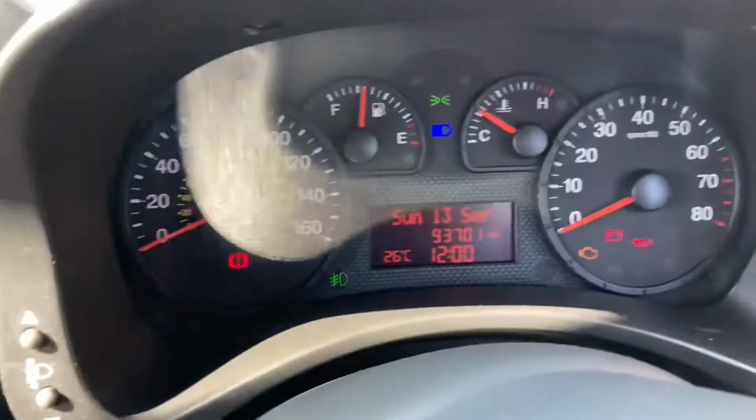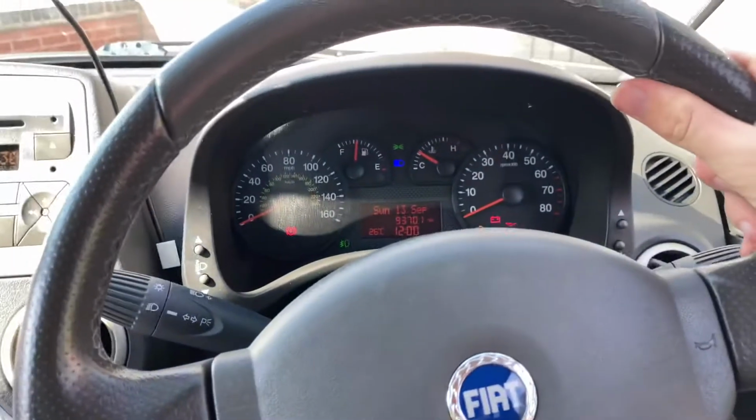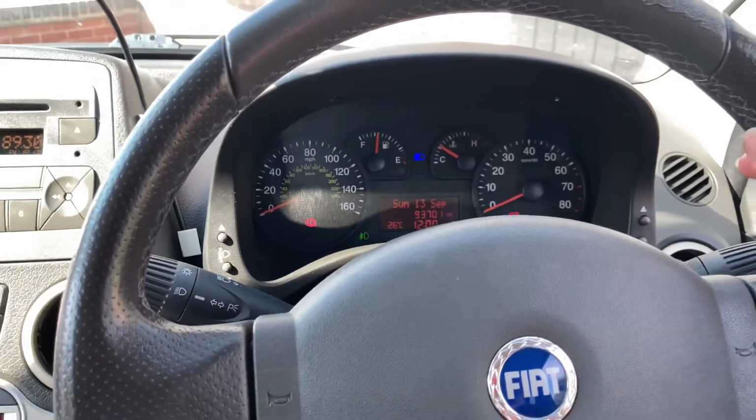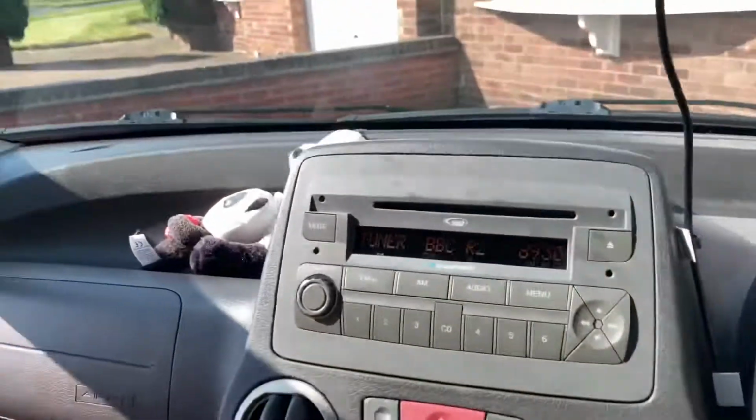This has done 93,000. And we did actually about 800 miles the other week because me and my family decided to take this car from Cheshire to Cornwall and back to Cheshire after driving around Cornwall. It was amazing in Cornwall and it was quite good along the motorway. It did really well actually because it's got power.